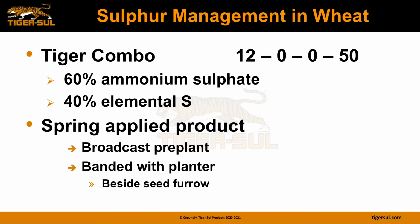And since it contains a sulfate, we recommend it be spring applied. You can apply this broadcast pre-plant, or it can be banded with the planter, either beside the row. And we also have customers who like to apply it in the furrow with the seed. I would advise you to make note that it does contain ammonium sulfate, and ammonium sulfate has a much higher salt index as compared to elemental sulfur. But while using it with wheat, it tends to have a higher tolerance level of salt as compared to other crops such as canola.